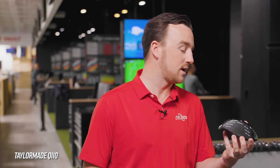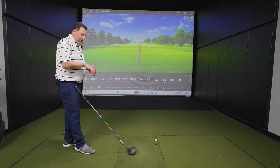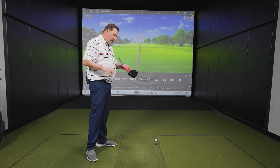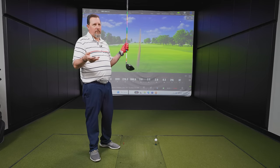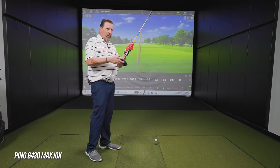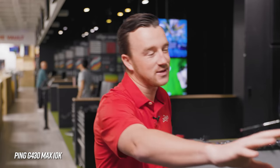All right, G430 Max 10K. This is a much different driver than the other two, I think, in some ways. Yes, indeed. I imagine that looks even more different than its large footprint. Grande footprint? Yeah. And from here, it looks like it's also squat, flattened. If you're going to make a driver bigger and keep it within the parameters we're allowed to have, it's going to have to be squished a little tiny bit. But it looks pretty good. It's not glossy, so you don't have any fingerprints to worry about. Got that right.